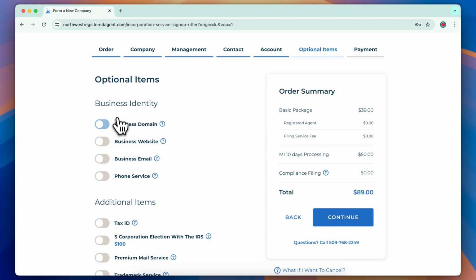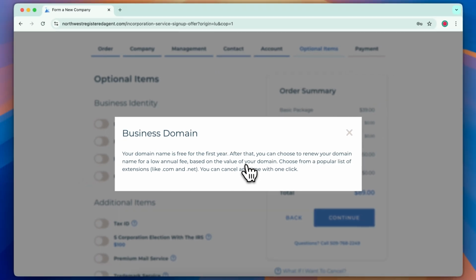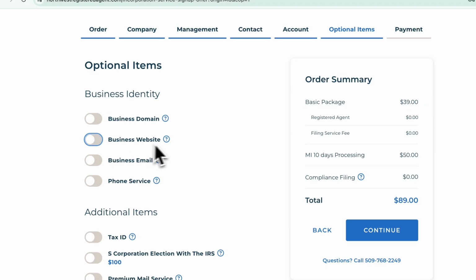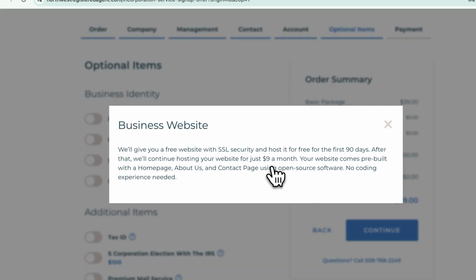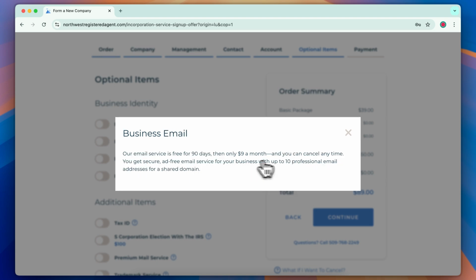So first is your business identity. These are all the things that you might require when running your business and establishing the identity or the brand of your company. So first thing is the business domain. This is the domain name that would be associated with your company. You'd also have the option to add a business website. So this is a free website with SSL security that will be hosted for you, free for the first 90 days.